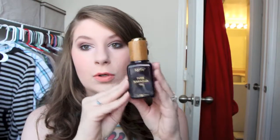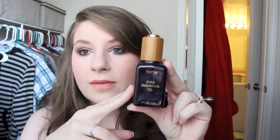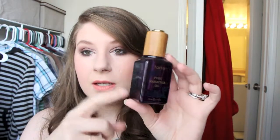this is not a necessary step, but I do like it. The Tarte Maracuja oil. Oh, I love this. I love this. I've been through a roller ball of it, and then I have a tiny sample size of this kind of bottle, and then I have the full size now.